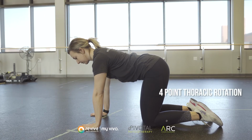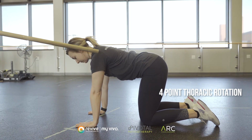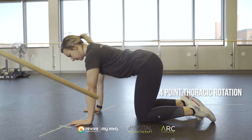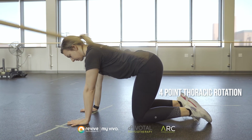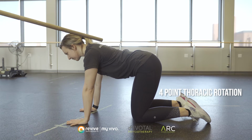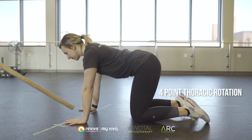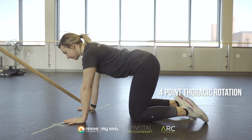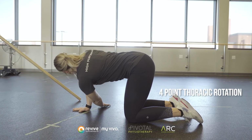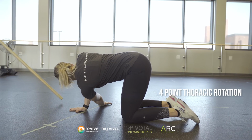In this 4-point position, you'll notice that the shoulder, elbow, and wrist are stacked in a vertical line. You'll also notice that the hip and knee are stacked in a vertical line. So once you've gotten yourself set up in that 4-point or tabletop position, you can take this hand, anchor it to the floor. You can take your left hand and slide it across the floor horizontally as far as you feel you can travel. Hold for 5 seconds.